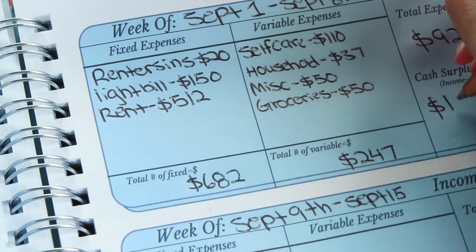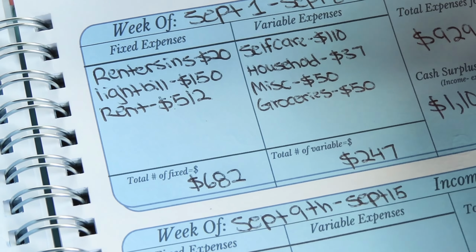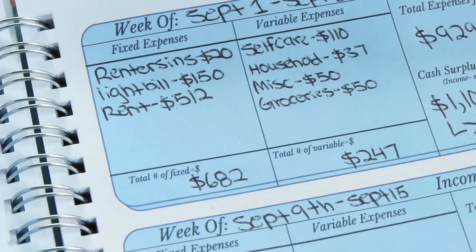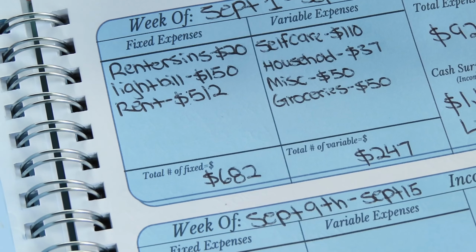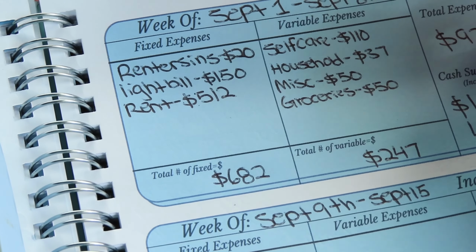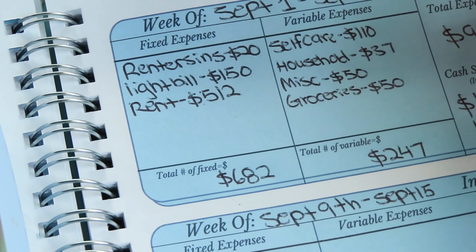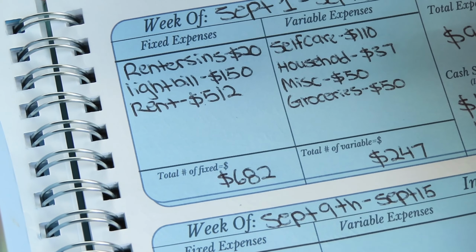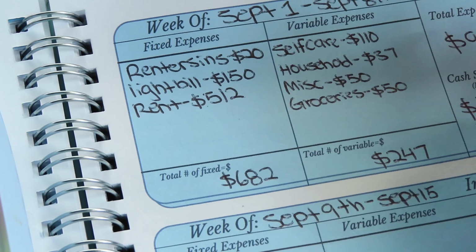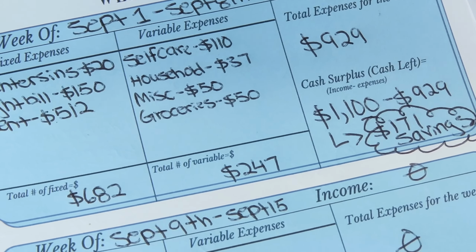So how much money do we get to put in our savings? We're going to take our income minus our expenses. And this basically would be considered a zero-based budget as well, you guys, because the money that's left over isn't spending money. It's going strictly to our savings. So we'll be able to put $171 in our savings.